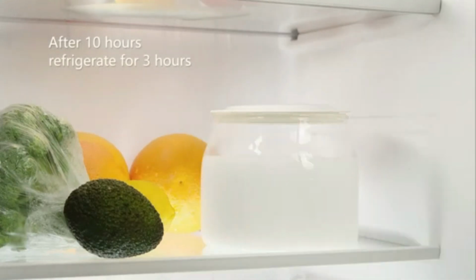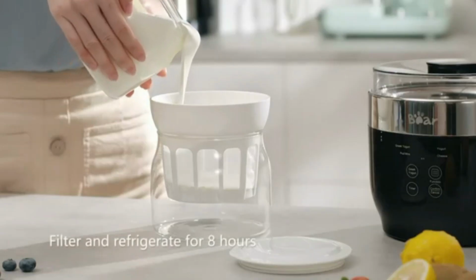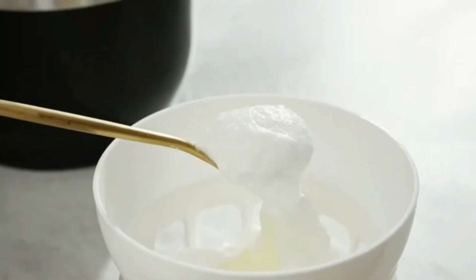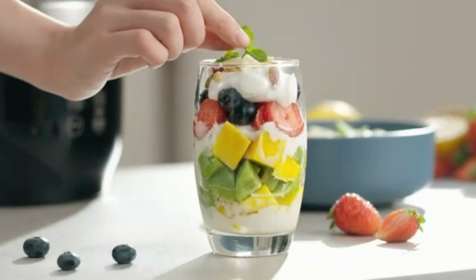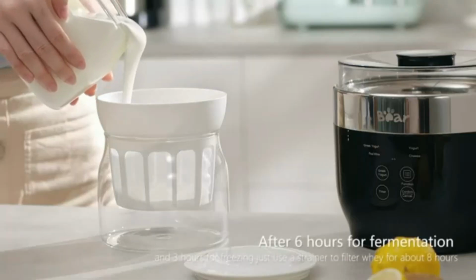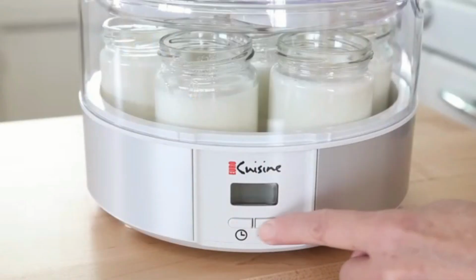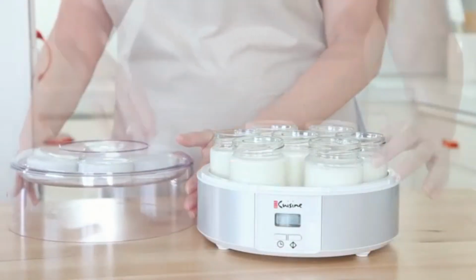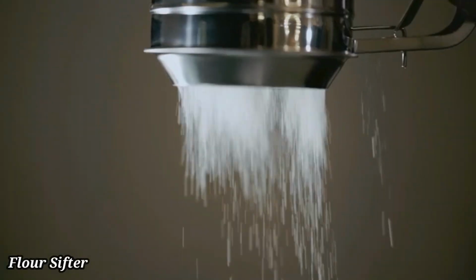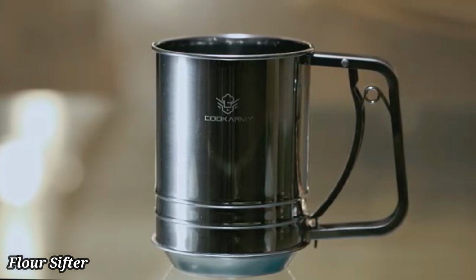Its spacious container can hold up to a quart of yogurt, perfect for families or meal prepping. With an energy-efficient design and automatic shut-off feature, it's safe and convenient for daily use. The sleek, compact design fits easily on your countertop, making it an essential tool for anyone committed to a healthy lifestyle.